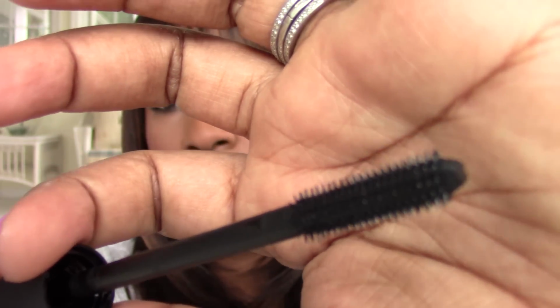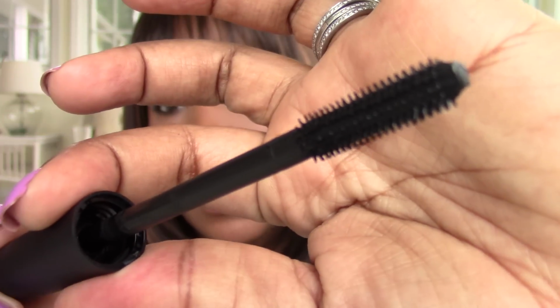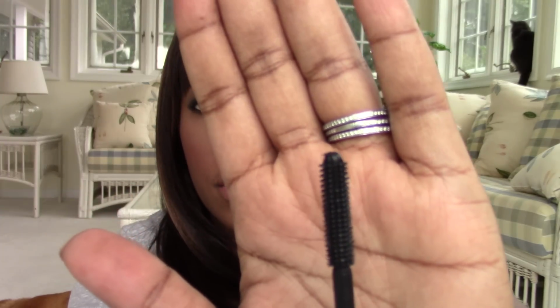I don't know if I can get it to focus. You'd think I'd get this together. Volumizing, and then the other setting I'll show you elongates it, and that's really good for lengthening.